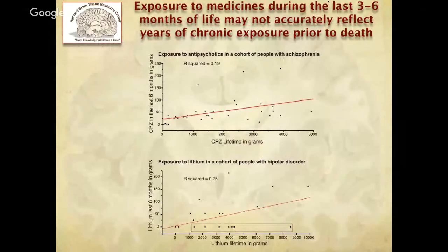This is even more impressive for the graph at the bottom, in which you see the exposure to lithium calculated in grams overall within the last 6 months and lifetime. You can see at the bottom within the rectangle that several patients that had been exposed over lifetime to kilograms of lithium as a cumulative assessment are at 0 at 6 months. Again, suggesting that it is essential to look at both during the last few months before death, because of other medications that may be given to the patient, as well as perhaps during lifetime.